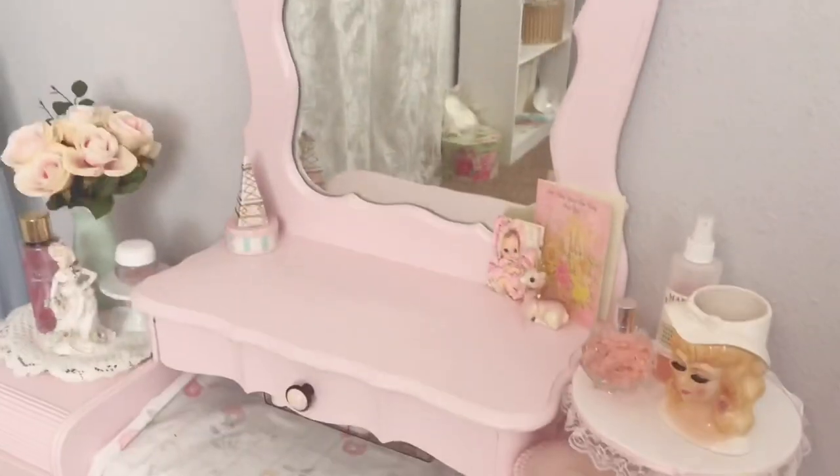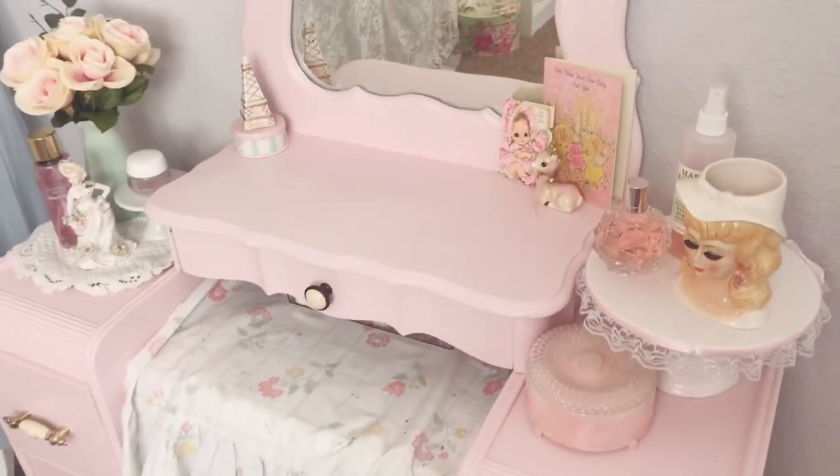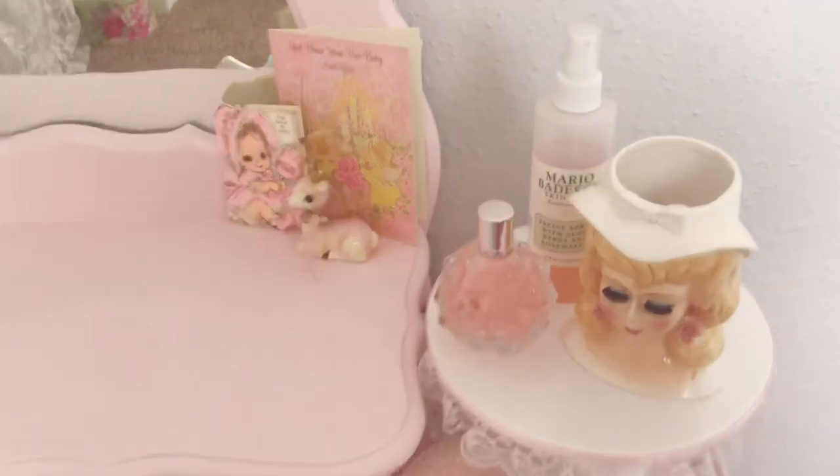So for my vanity, I also have a video where I painted this pink and sort of changed it up a bit. I just have some antique-y type things set out here as well as some beauty products.